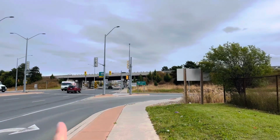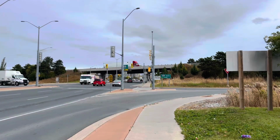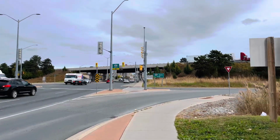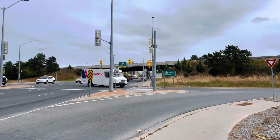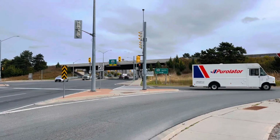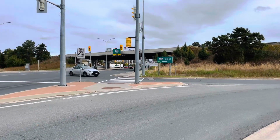And then if you head north, it can take you to downtown St. Catharines, and then also connect you to the Queen Elizabeth Highway, which also gets you to Niagara Falls or Toronto.